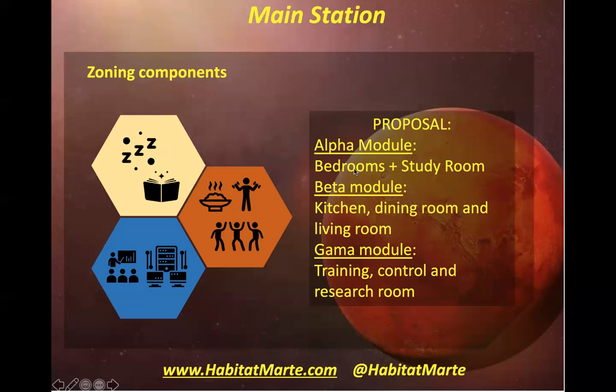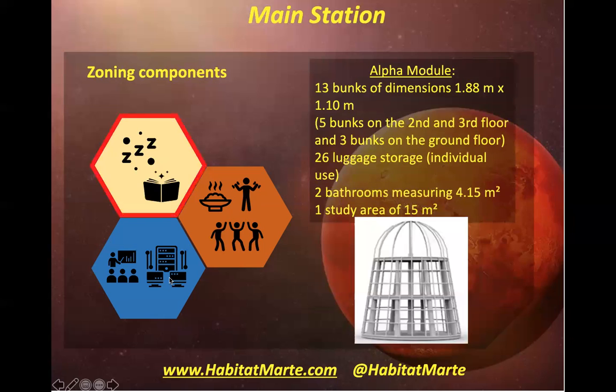And then in the alpha model we have bedrooms and a study room. In the beta model we have the kitchen, dining room and living room. In the gamma model we have the training, control, and research rooms. Okay. And then also in the alpha model we have the bunks for the beds for the astronauts.